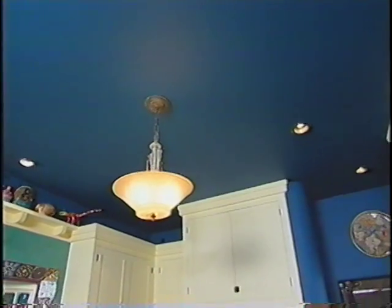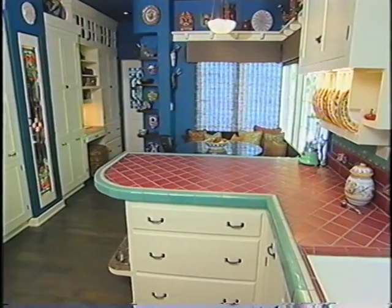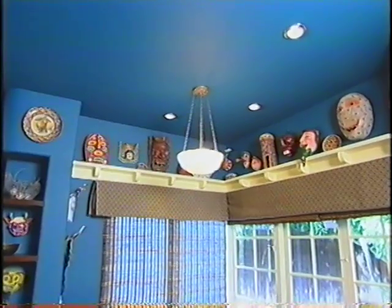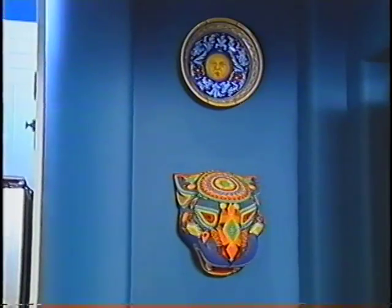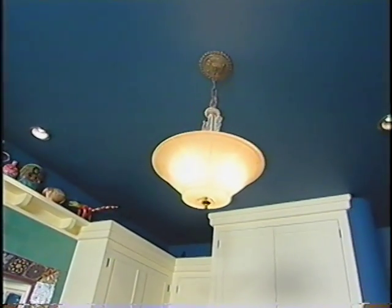So David, I was really nervous about doing a dark color in the kitchen. And look how great it turned out. I think that it's magnificent. It actually works. You should never be afraid of color because it's an incredible thing and it totally shapes the space. I had no idea how much it was going to set off the artwork, you know, and how it makes this light fixture look really great.